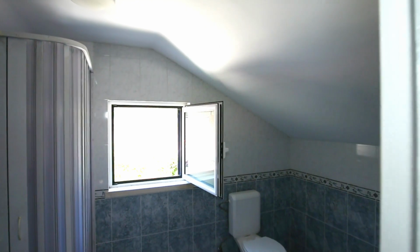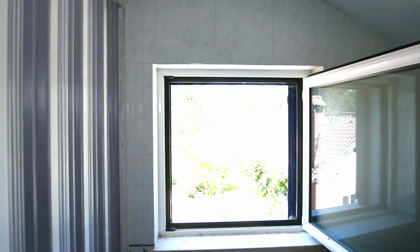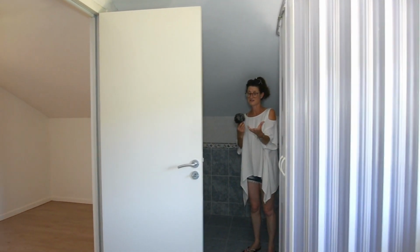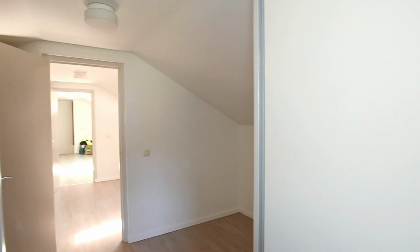And then in here, quite a large bathroom. The big shower. Right in the middle, but anyway, big shower. A bidet here. We've also got electric towels. It was designed to be used. There's an electric towel rail here, wash basin, WC.